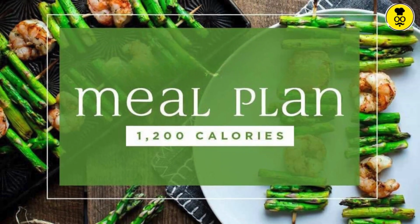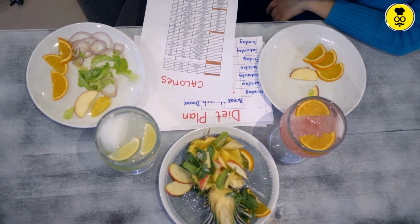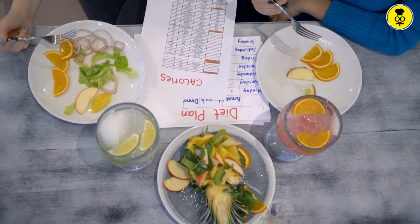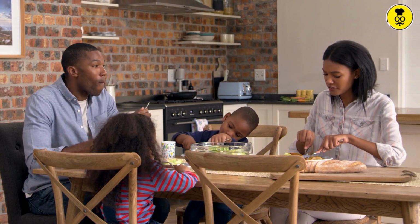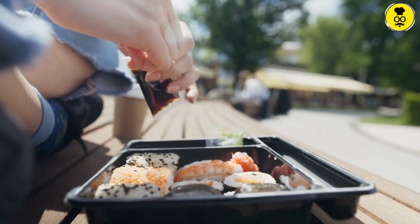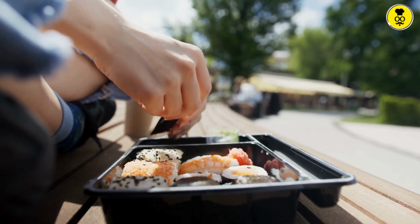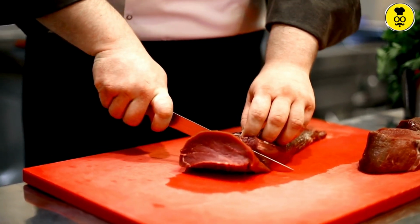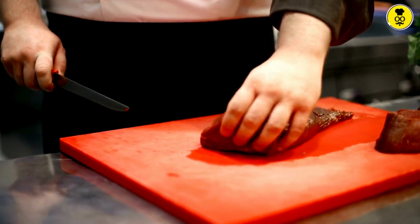Some clean eating meal plan with 1200 calories. Here we have a sample clean eating meal plan with approximately 1200 calories. Keep in mind that individual calorie needs vary, and it's essential to adjust portion sizes based on your specific requirements. Additionally, consulting with a healthcare professional or registered dietitian is recommended for personalized advice.